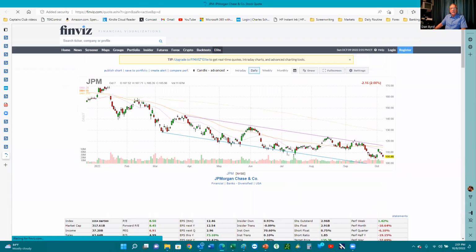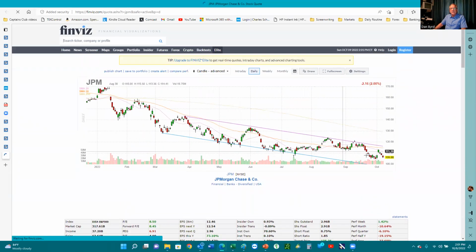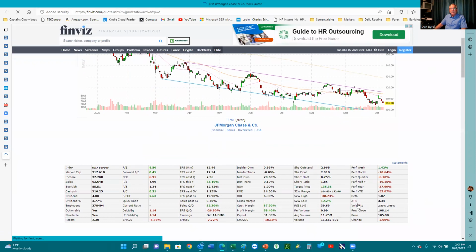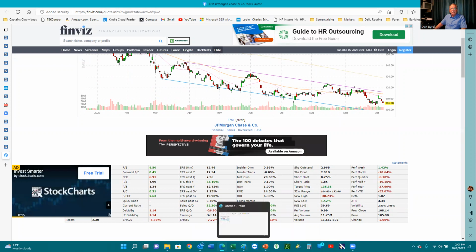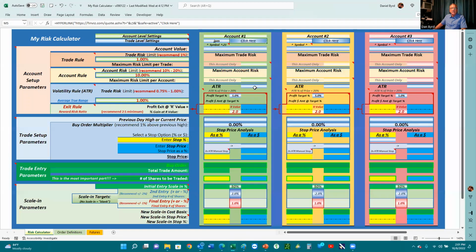The key thing that I want to know, so there's the channel JP Morgan is in, is the ATR. What is the average true range of JP Morgan? What's the range that it travels in a one-day period? Yep, it's $3.34. All right. So that's important because I put it right here under ATR, $3.34. So that's its average range.